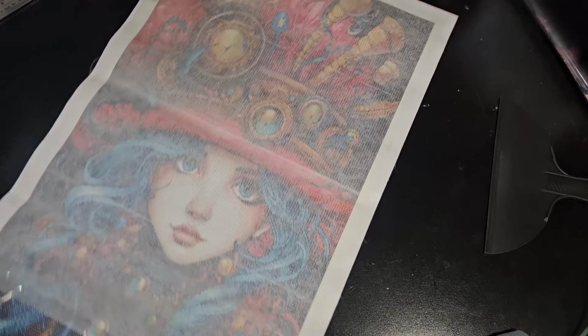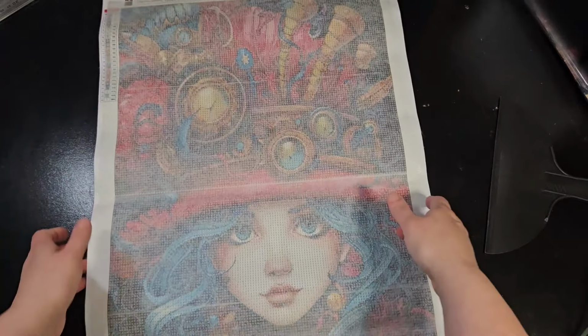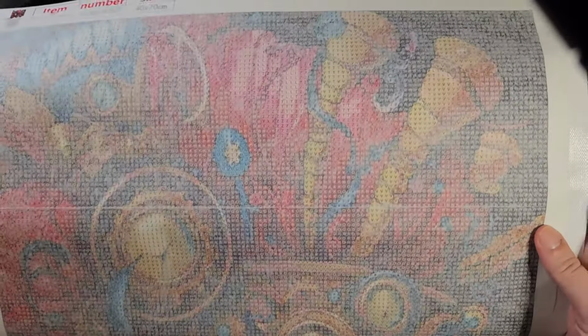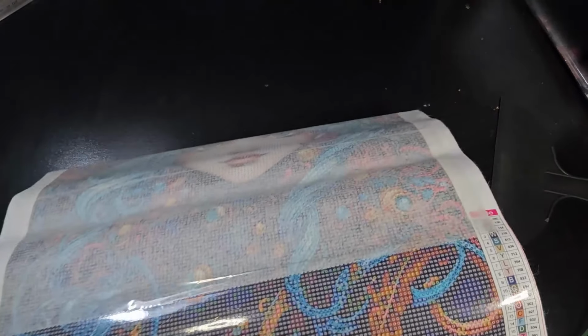All right. Well, last painting. And I don't know what this part of this video is going to look like because I had fun with this painting. Gorgeous steampunk lady. Look at that gorgeous face, even though you can't see it as well as you could previously. Look at that. So nice. I really want to work on her.